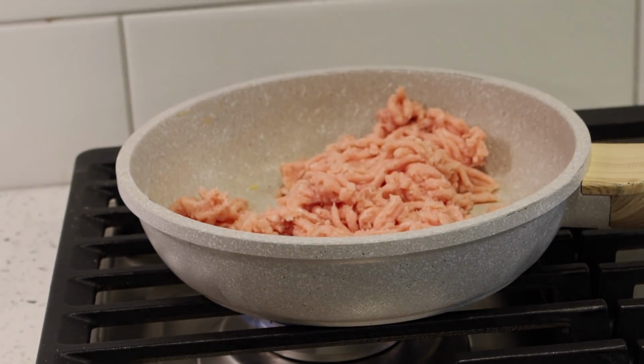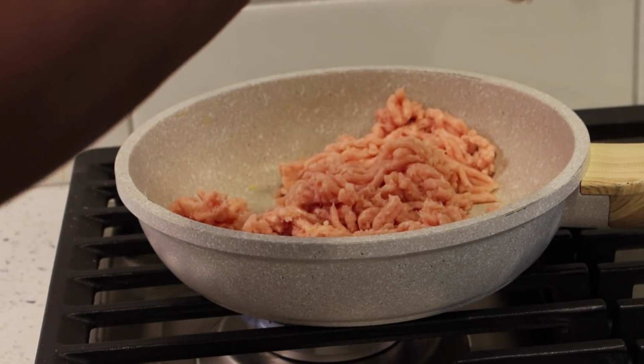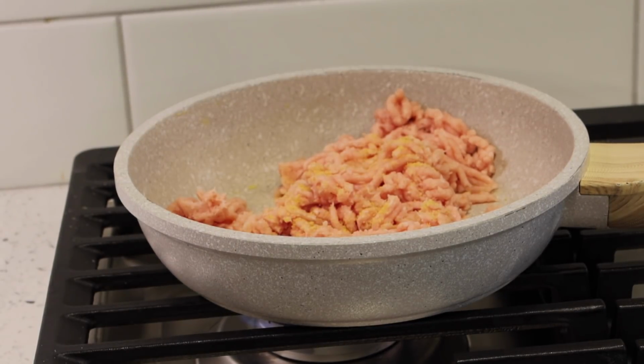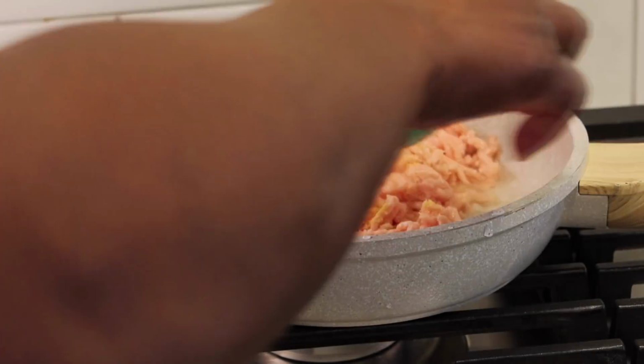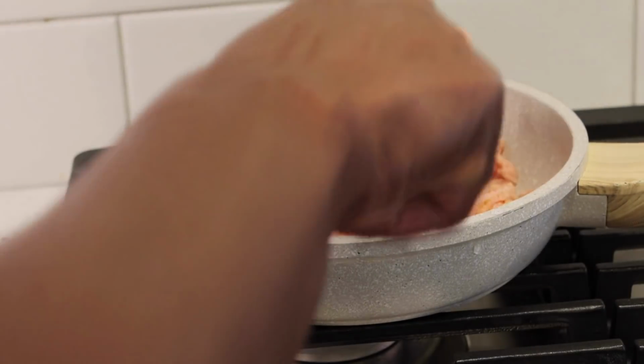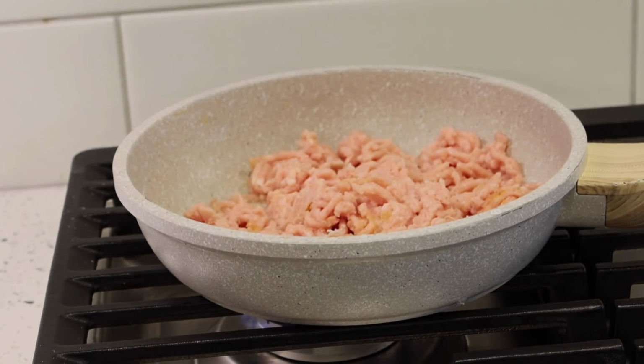So I'm just adding my ground chicken. Next, I'm going to add a little bit of my chicken seasoning. Now, if you don't like this seasoning or you don't want to use it, you can use a little bit of chicken broth. But since I don't have chicken broth, I'm just gonna add a little bit of water, which will have the same effect as adding the chicken broth. And remember, this is gonna make its own grease, so you don't need a lot. I just added a capful of water into the chicken.